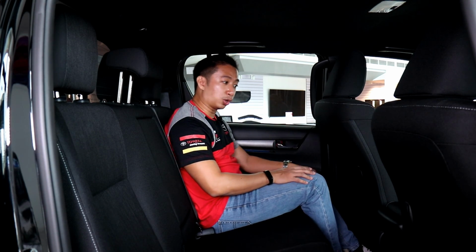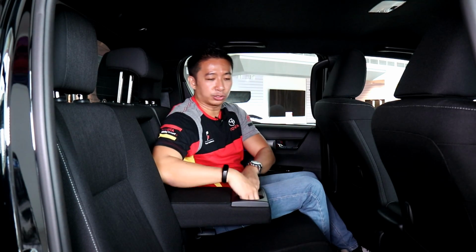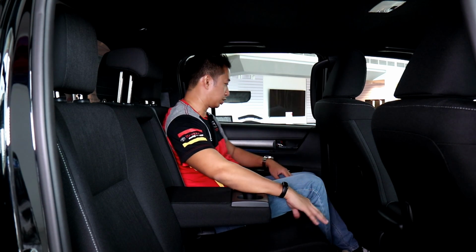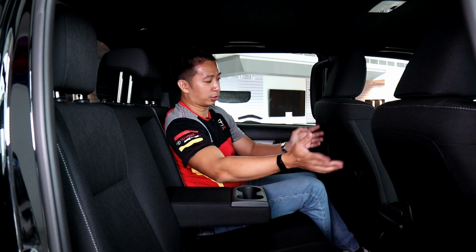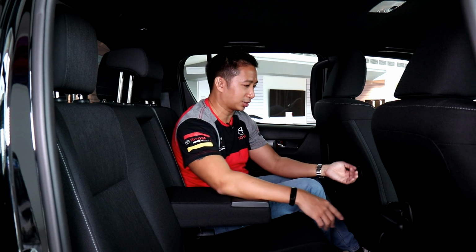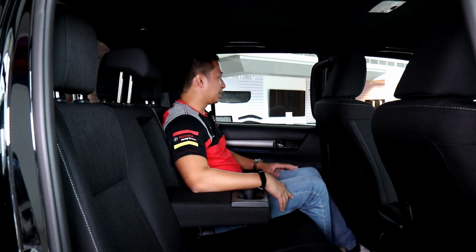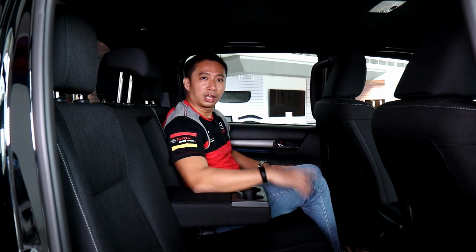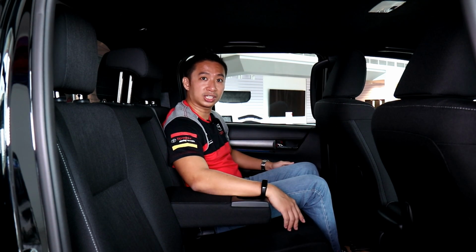For toys, you don't really get any toys at all. You have a center armrest here in the middle that houses a couple of cup holders. You don't get an AC vent here at the rear. You don't even get a charging port as well. You do get a couple of hooks here at the seat back of the front seats. Well, you could put some, like, I don't know, plastic bags or something there. And you got a couple of map pockets at the seat back. Other than that, guys, there's really not much here. But if you do have some small kids, you'd be happy to know that the Hilux Conquest also now sports ISOFIX anchors as well.